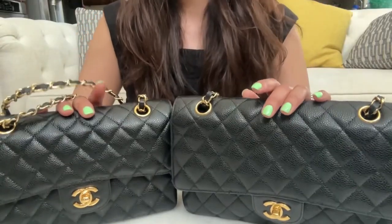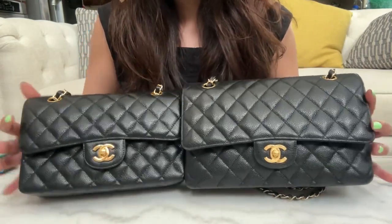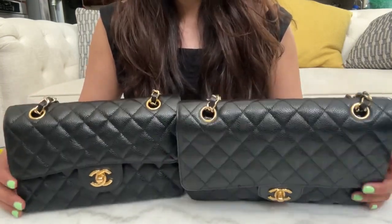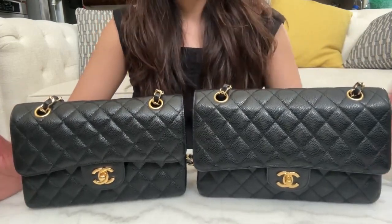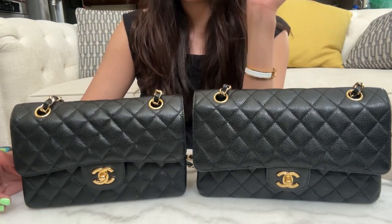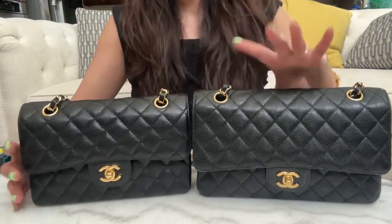This is original quality, guys, so it's very, very hard to tell, to be honest with you. I was really amazed when I got this one, and again, I mentioned this from my reveal of this bag. Somehow the medium size they can't copy nicely, but the small size they always get so close that it's so hard for me to tell. I wouldn't even be able to tell if somebody was wearing this if it's fake.